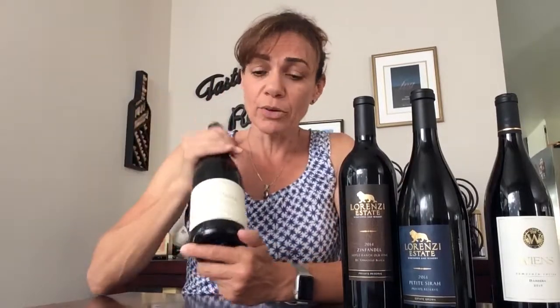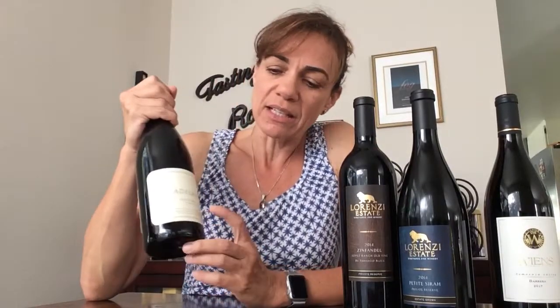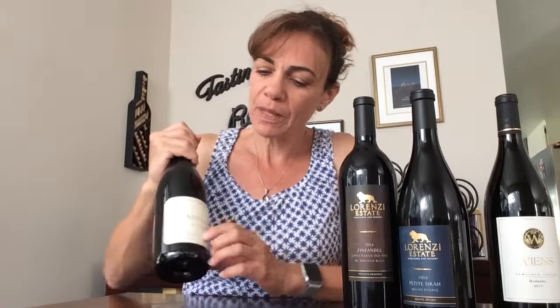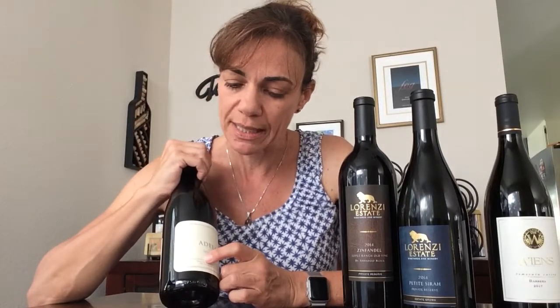So Adelaida is the winery, 2016 is the vintage, Pinot Noir is the grape, and Adelaida District is the AVA. So that is a little bit of a general. However, if you go down further, this estate grown is kind of a special label you might see, or special wording you might see on a label.